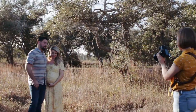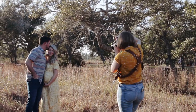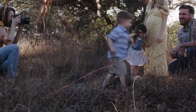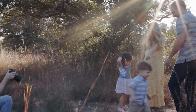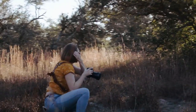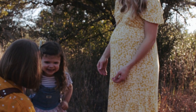While the kids were still investigating the bug, I pulled Amy and Justin aside to get a couple portraits together. Often during a family photo session, I will go down on my knees to be on the same level as the kids. Not only is this another great way to actively engage them in the photo shoot, it allows me to capture photos from their perspective, which is really neat to see.